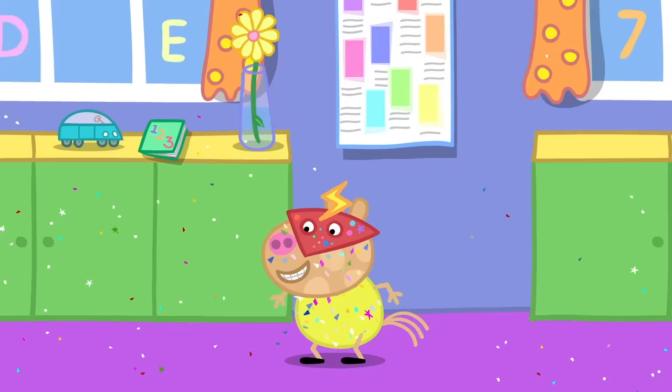Susie Sheep has come to play with Peppa. Hello, Susie. Hello, Peppa. Peppa and Susie are best friends. Let's play in my room. I'll be the princess. And this is my plastic crown. I want to be the nurse. And I need to check if you are well. Say ah.